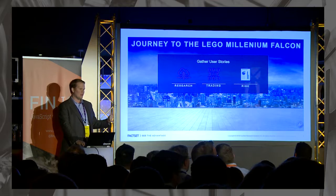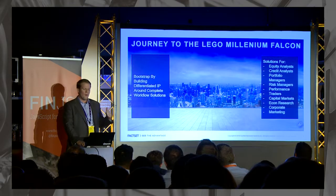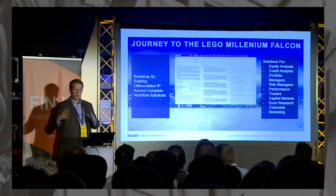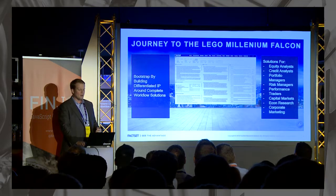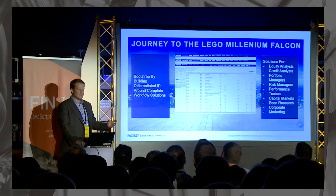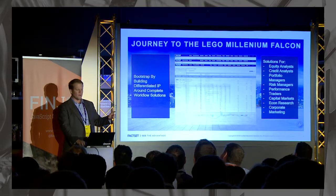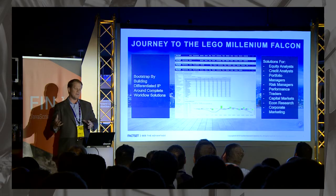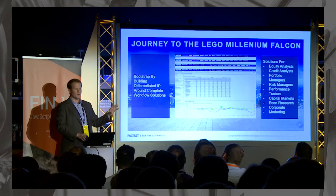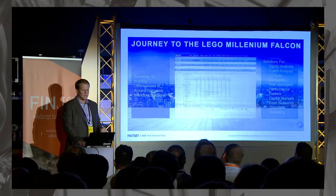Once you have that, let's gather those user stories. Look at how you can bootstrap your solutions, taking complete workflow chunks from someone like a FactSet, where you can then build your own IP around the sides. Do we all need to build new full quote views or new blotters? Or can you take things that have already been put together and have all the data plumbed into them and put your unique stuff around the outside?